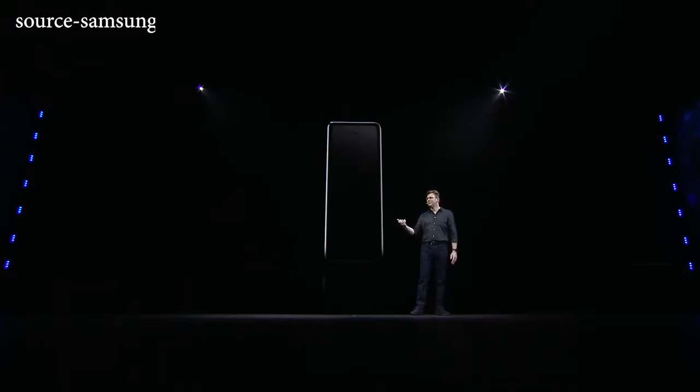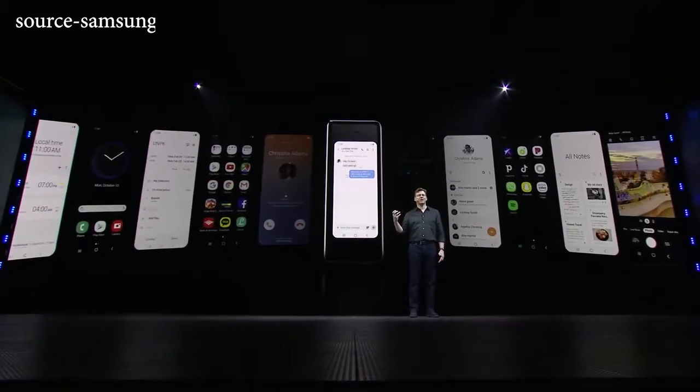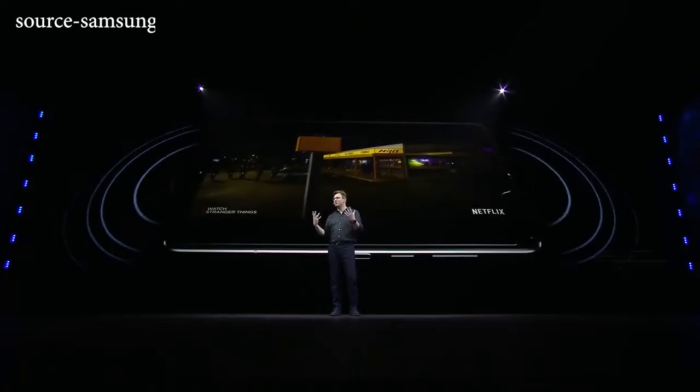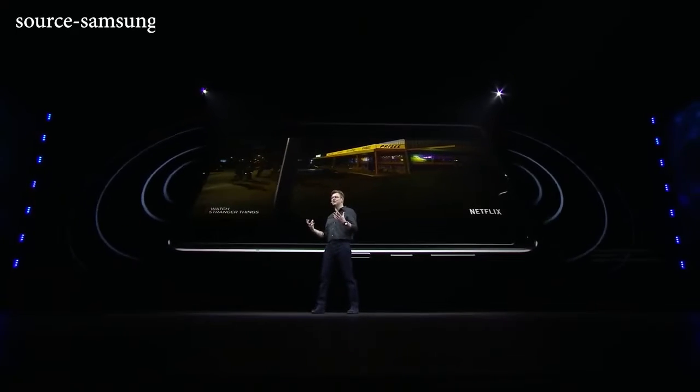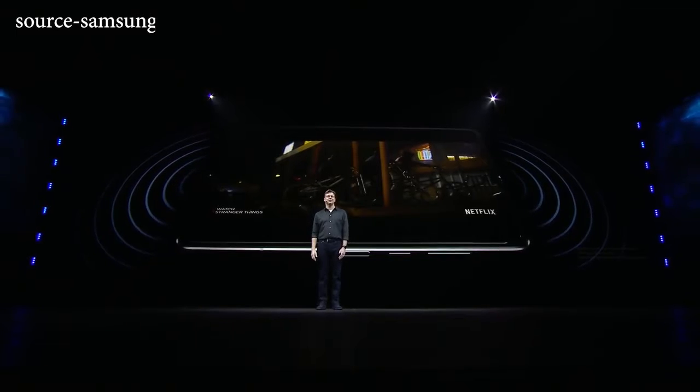When closed, it fits right in the palm of your hand. So you can send a message to a friend or make a call with one hand while you're on the go. Now, of course, sometimes you want a larger screen. And the Galaxy Fold's Infinity Flex display gives you a powerful multimedia experience. With immersive visuals and sound by AKG, your favorite movies come to life in vivid color and rich audio.